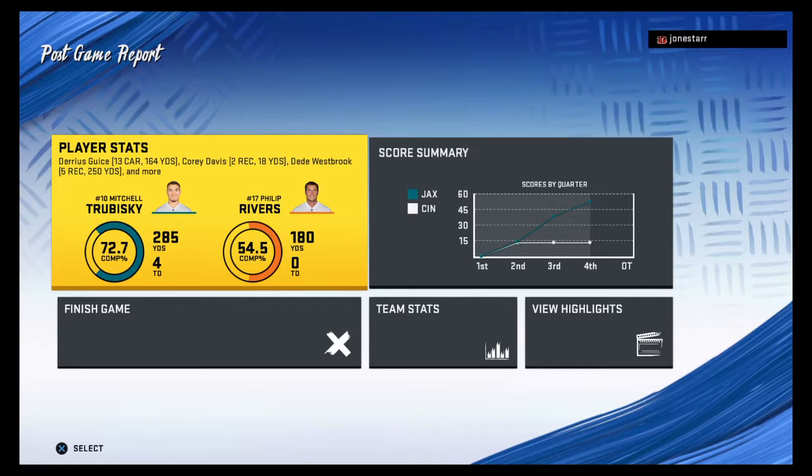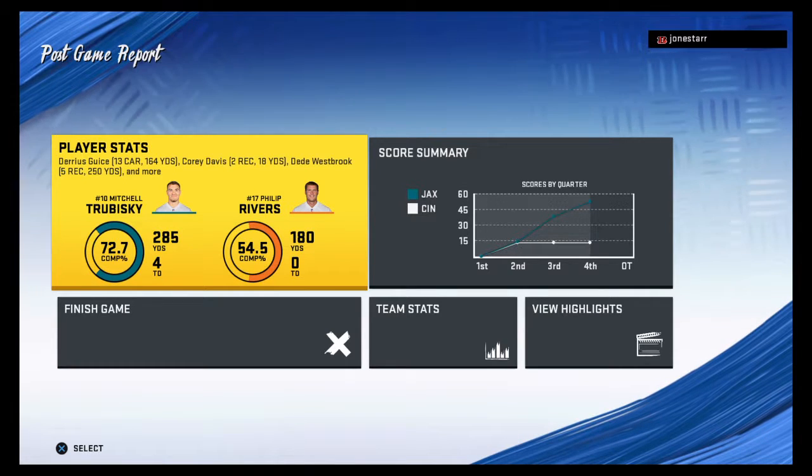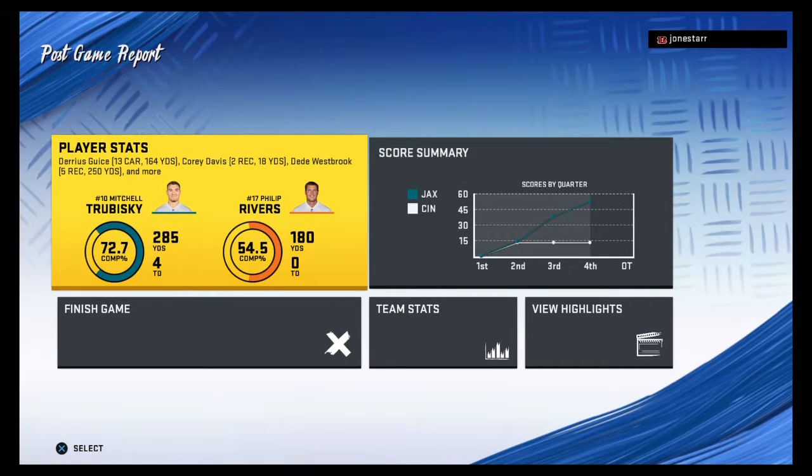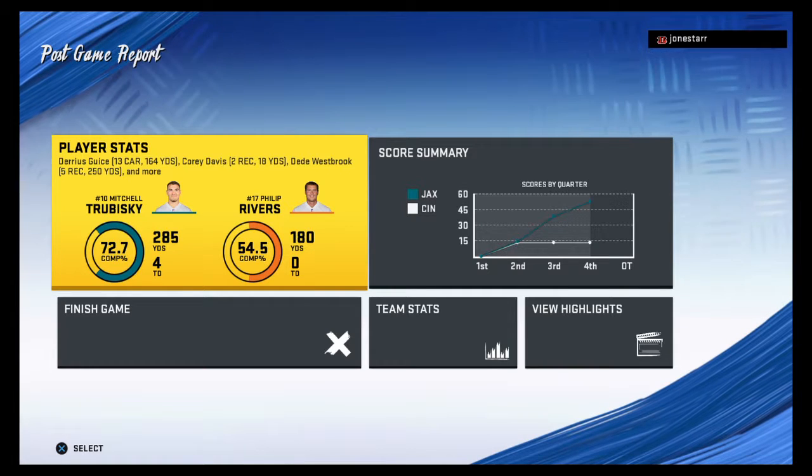So for the Jaguars, they move back over 500 now at 6-5, and they will head back home next week. Meanwhile, for the Bengals, it's starting to look like it won't be their year as they drop to 5-6, and they'll try to rebound next week on the road in Nashville.